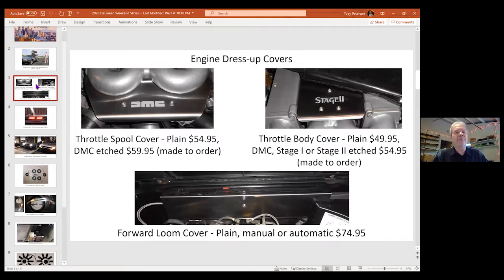The next thing that I wanted to talk about were these engine dress-up covers. They were introduced a couple of years ago, and then we had a little bit of a supply problem, but finally tracked down a new manufacturer. So they're available again now, and have been for a little bit. So we've got 3 different things.